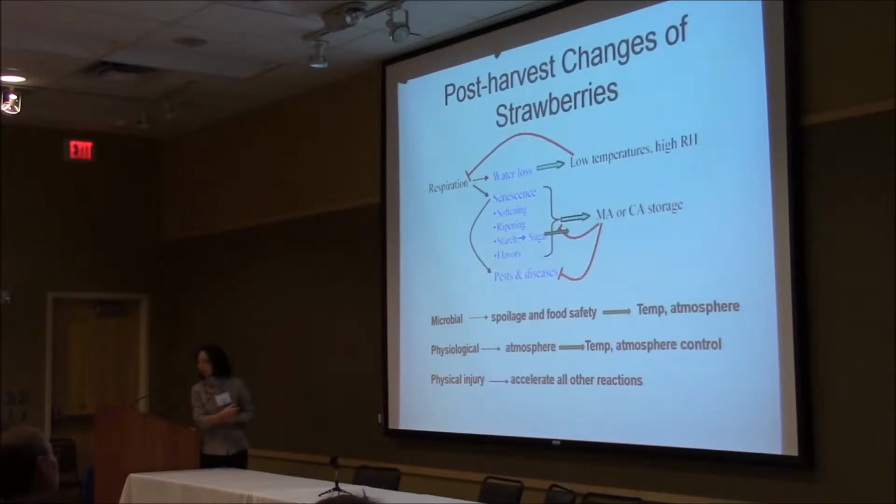When I'm saying living, the biggest thing is respiration. So the consequence of respiration is that they absorb oxygen, generate CO2, and also release energy plus release water. All of this is impacted by temperature, relative humidity, and gas atmospheres. That's why later I mention a little bit about modified atmosphere packaging, to give you the idea why it is important, what you can do for extending shelf life.